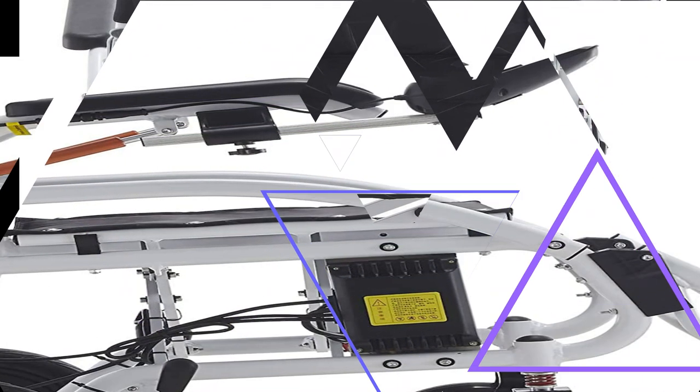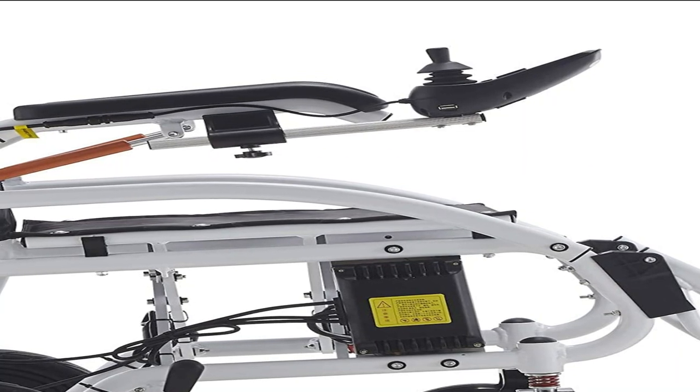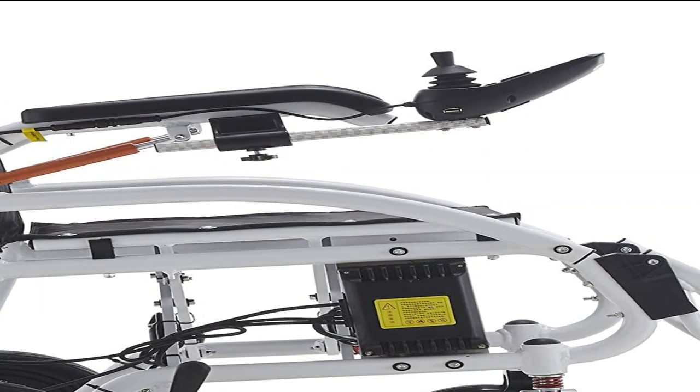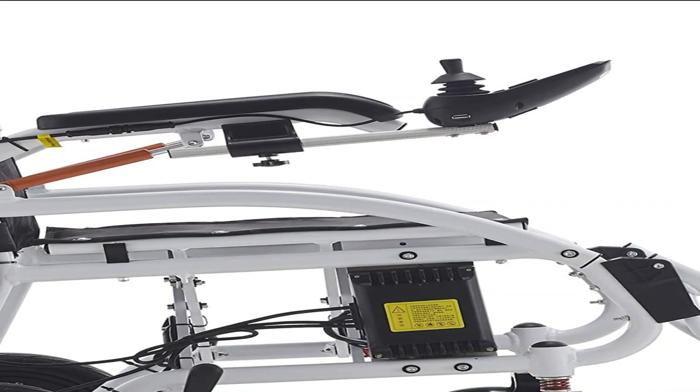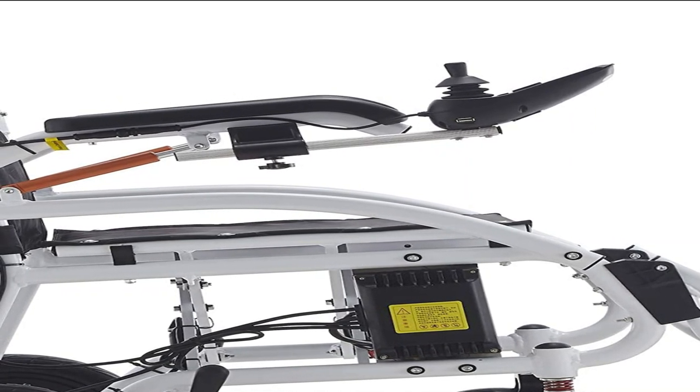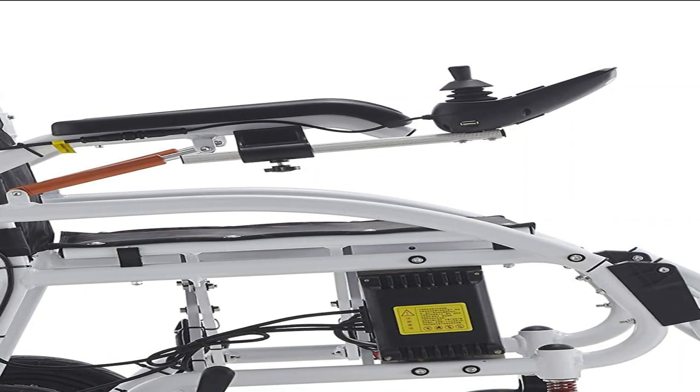Additionally, it has a long range of approximately 13 miles, making it a great option for those who need to use it throughout the day. Overall, this electric wheelchair seems like a good choice for those seeking a durable, convenient, and easy-to-use mobility aid.